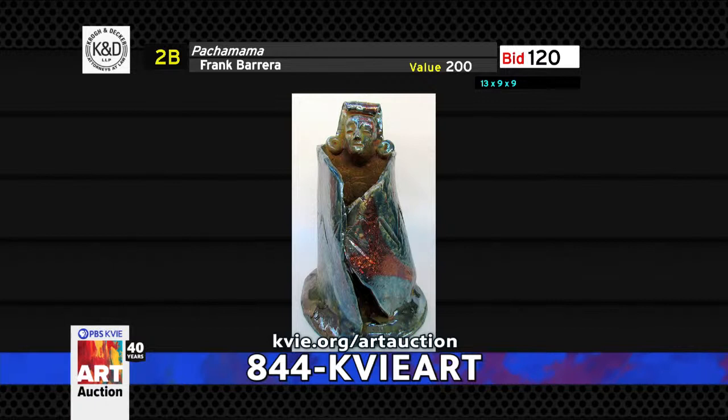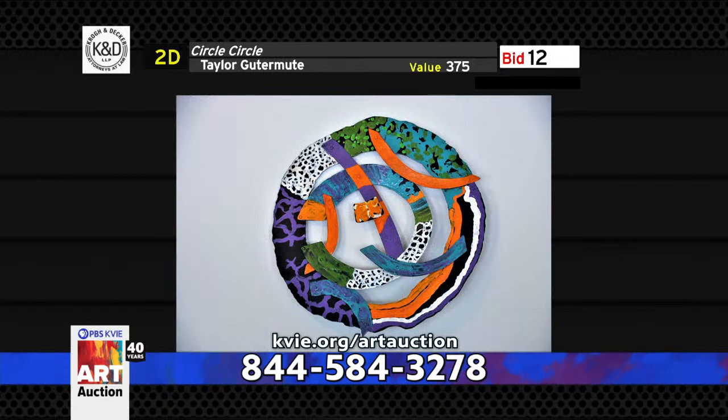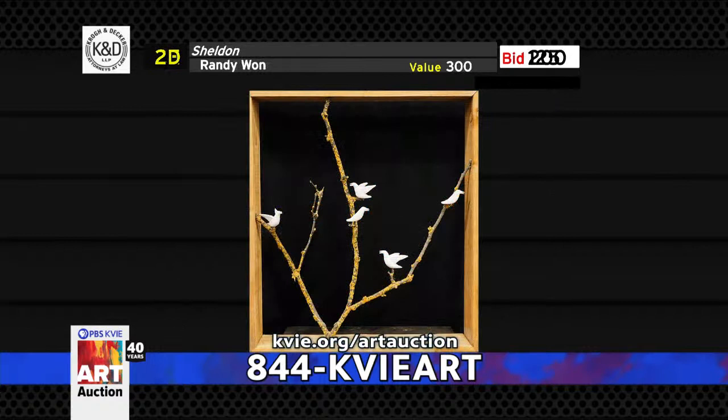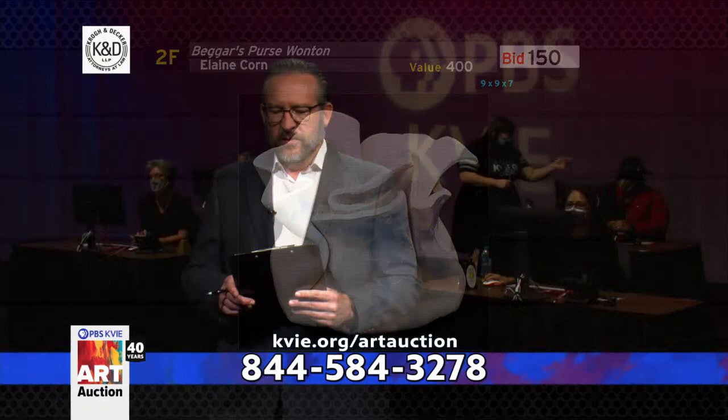Item 2C, Janice by Don Yost, and it's clay measuring 9 by 9 by 5, retail value of $125. Item number 2D, Circle Circle by Taylor Gudermute, and it's metal measuring 21 by 21 round, retail value of $375. Item 2E, Sheldon by Randy Wand, and it's mixed media measuring 24 by 20 by 5, and it's a retail value of $300. And item 2F is Beggar's Purse Wonton by Elaine Korn. It's clay measuring 9 by 9 by 7 with a retail value of $400. Now, let's see the art with Robin Jill.